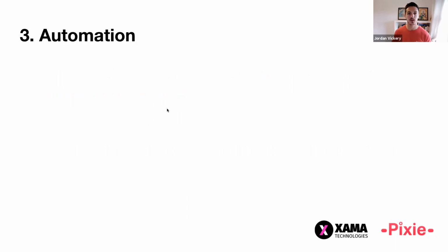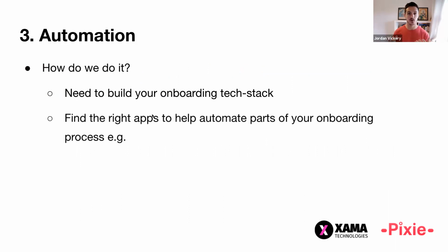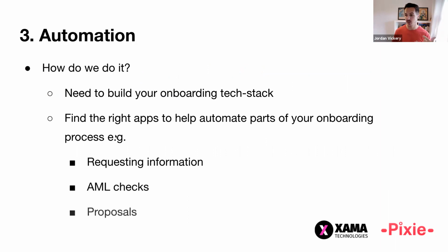And then the third thing that we were looking at is automation. How do we automate things? How do we find the right apps to put into our onboarding tech stack to request information, to do the AML checks, and to send proposals to clients?